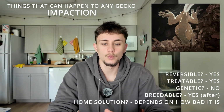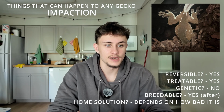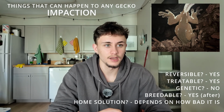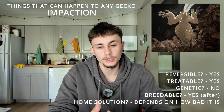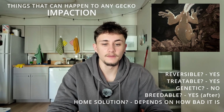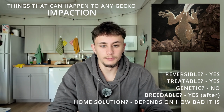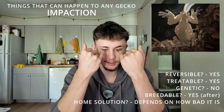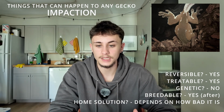Impaction is what happens when the prey item is too big, so the crested gecko cannot digest this and it is going to get stuck there, or maybe they cannot properly excrete it or poop this item. It can be prevented by feeding feeders that are the right size. So make sure that the feeders aren't bigger than the width of the eyes. If the feeder is bigger than this, it might cause impaction.